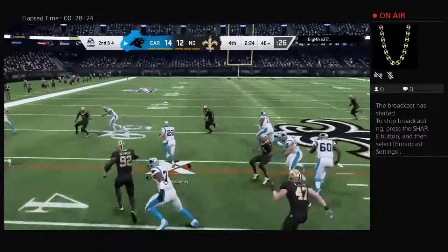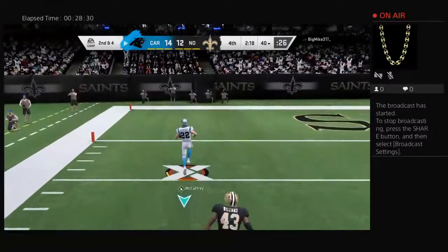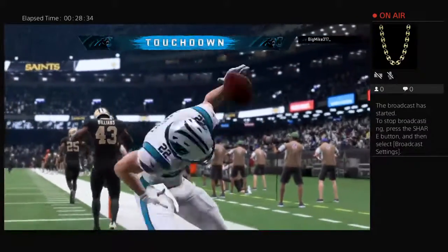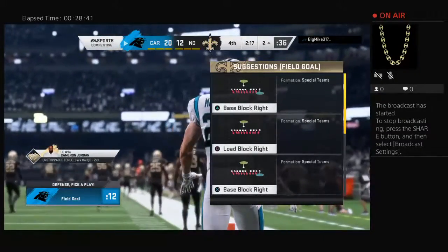Again, they run. Again, it's McCaffrey. And he's into the clear. The 20. Touchdown, Carolina. Christian McCaffrey, his 2nd touchdown of the night. And the Panthers, they widen their lead.